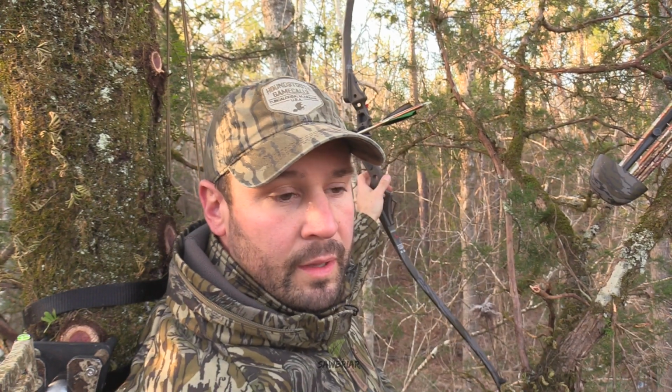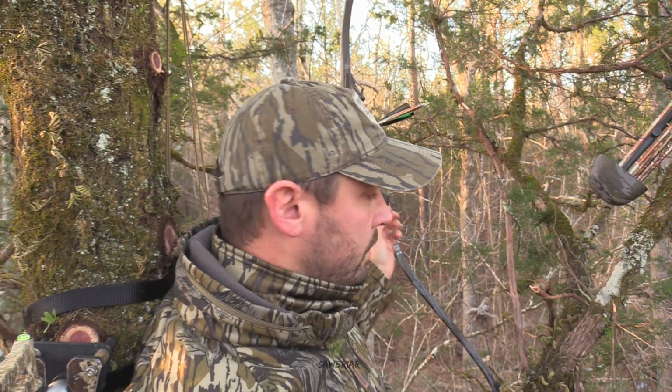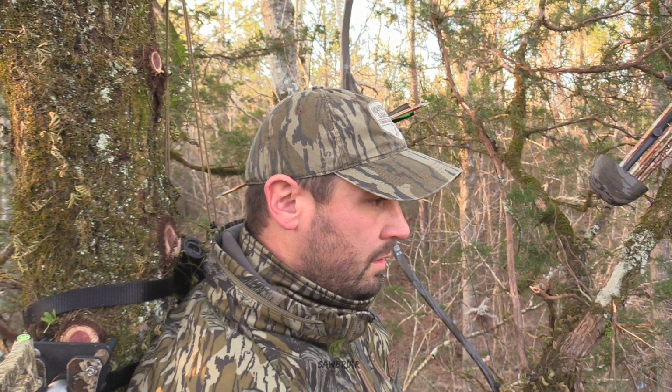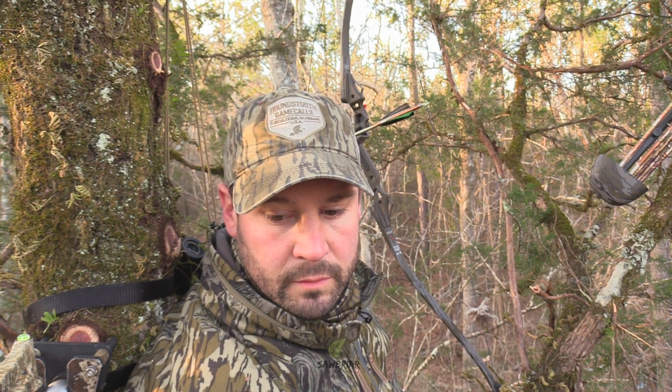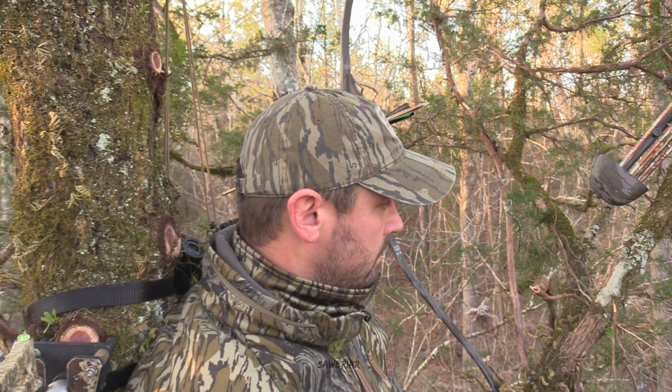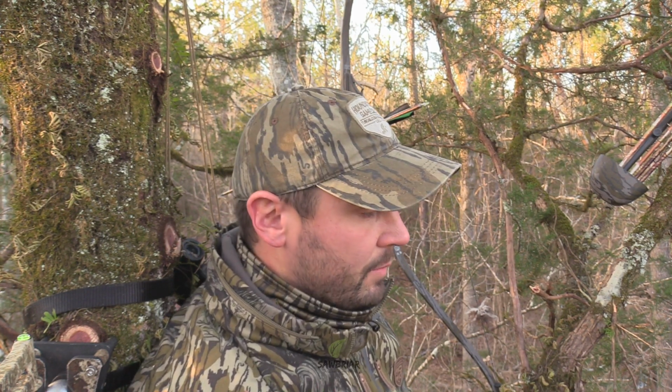If these deer do what I think they're going to do, they should come from over my left shoulder, coming to this red oak. The wind's kind of shifted a little bit on me, which I'm not crazy about, but it's kind of swirling. I got some squirrels over here. It's driving me crazy. I'm gonna get quiet and we'll see what happens. You guys stay tuned. Maybe we get it done.